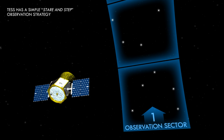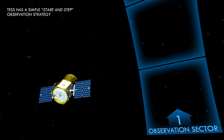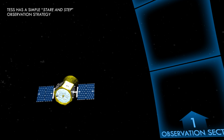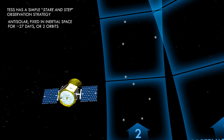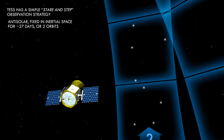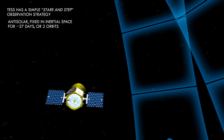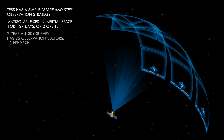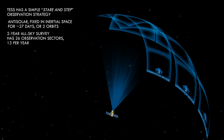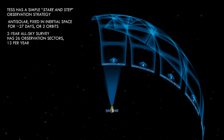TESS has a simple stair-step observation strategy. TESS points anti-solar and remains fixed in inertial space for 27 days, or 2 orbits. TESS is a 2-year all-sky survey mission with 26 observation sectors, or 13 sectors per year.